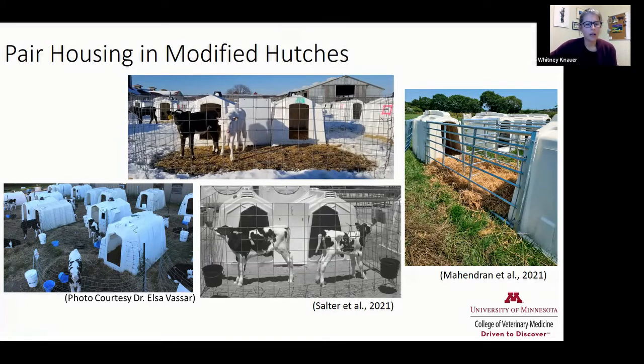Another option, down here, is a photo from Quebec, from a research study by Dr. Vassar up there. They were feeding these calves ad lib acidified milk. Probably acidified. It was at least ad libitum. So these calves are getting ad lib milk from this nipple here. You can see a circular area outside of the hutch. This is an individual calf, I'm pretty sure, but the pair calves are over here. Same idea.